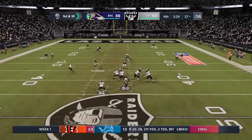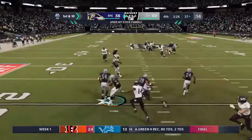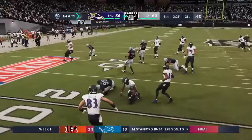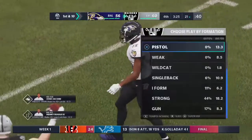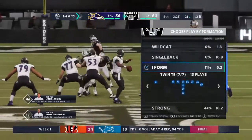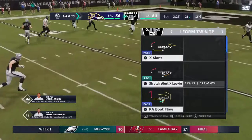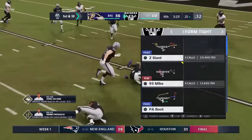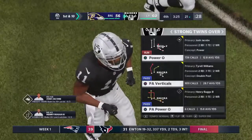On 1st and 10, it's Jackson. Oh, no, he lost the football. And the Raiders pick it up. And his guys are going to take over at the 21-yard line. We have seen this before, and we know coaches preach about this and work on it all the time. Catch the ball. You know there's going to be some traffic somewhere. They've got to put it away and secure it as they try and get downfield.